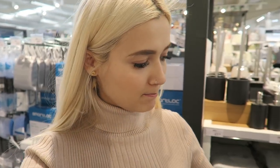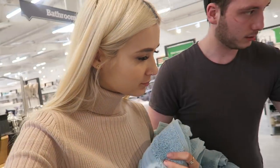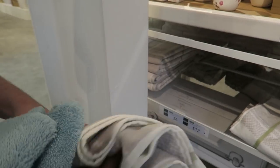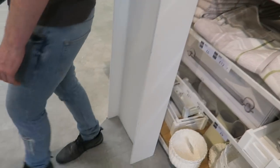So we have made it to Dunelm and we've picked up some towels because we actually don't have any towels. What about those? Are they towels? Yeah. They're quite nice. But the thing is, we want to get colour. They're grey. So is our bathroom. Very grey.